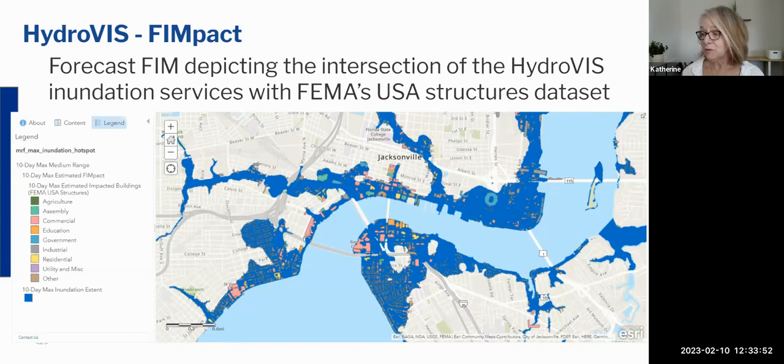So in this last slide, the building footprints basically show the intersection with the National Water Model FIM inundation. The source of the building data is the FEMA USA Structures database. Now, there's also in some areas some occupancy type data, but obviously that's limited by where it is available. It's still quite a few places though. While we're showing you this estimated impacted buildings layer, we're calling them FIMPACT because we're actually developing more. We're going to augment this particular layer with even more services that are useful in the same way. And next slide.